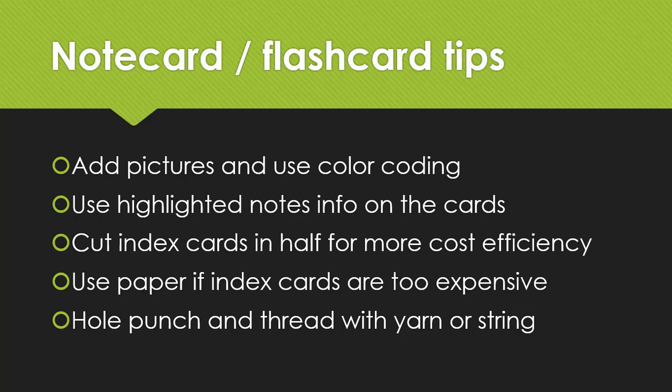Sometimes you can't even find index cards, and right now, who knows what you have at home or what's in your backpack still. So use some paper if you need to. There's no reason you have to have an index card in order to make note cards or flashcards. And if you want to keep them together, you can put them together into an envelope, in a baggie, or you can hole punch them and just string it through with some yarn and tie it off.